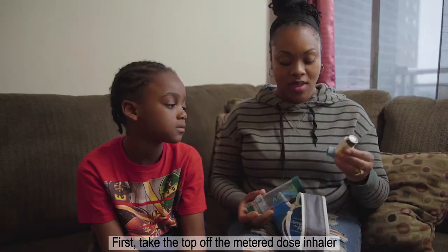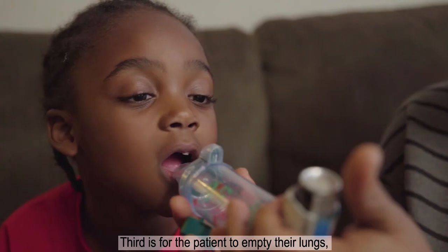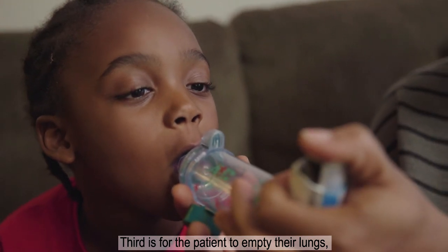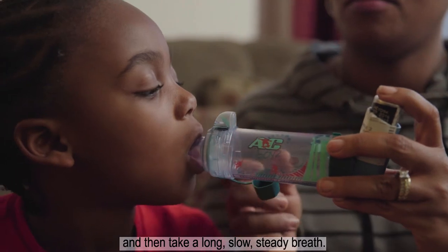First, take the top off the metered dose inhaler and shake it. Second is to place it into the back of the aerochamber. Third is for the patient to empty their lungs, put their mouth on the chamber, press down on the metered dose inhaler, and then take a long, slow, steady breath.